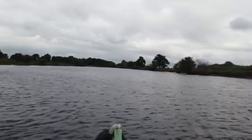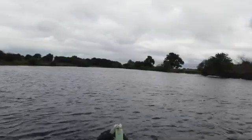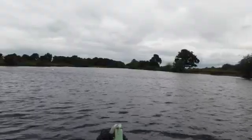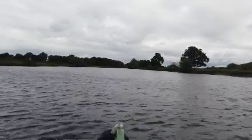It was a lovely cruise and the weather wasn't too bad. As you can see, it's very cloudy, but at least it wasn't really hot. Windy in a couple of areas, but it's when there were no trees around that it seemed to be quite blowy. But we really did enjoy just cruising along and having a chilled out cruise.